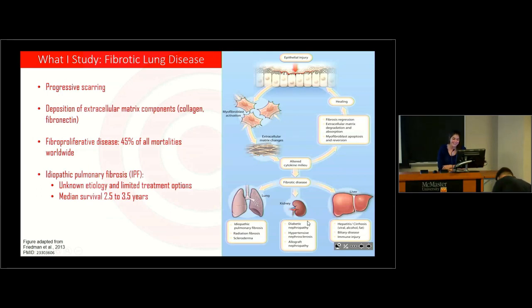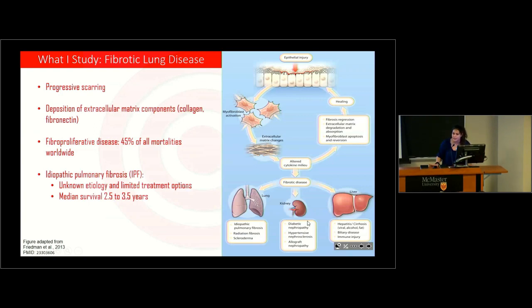So I'm just going to give you guys a quick introduction into fibrotic lung disease, because I know the word idiopathic pulmonary fibrosis can be a little bit daunting. So fibrotic lung disease involves progressive scarring of the lung, and this isn't normal scarring that occurs when you get a cut on the skin. It is a negative thing, makes the lungs hard, makes the uptake of oxygen very difficult, makes it hard for patients to breathe. And this is due to deposition of extracellular matrix, materials like collagen and fibronectin.